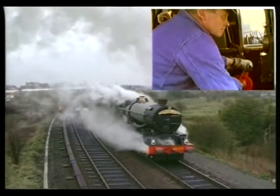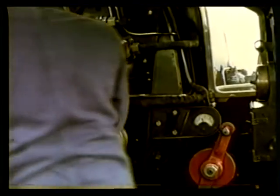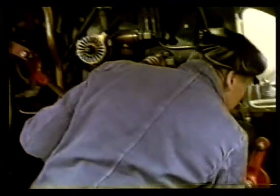The engine violently loses adhesion and slips, the driver urgently shutting the regulator as the speedometer shows a slip speed of 60 miles per hour. If prompt action were not taken, the fire would be torn to pieces and mechanical and rail damage could result.